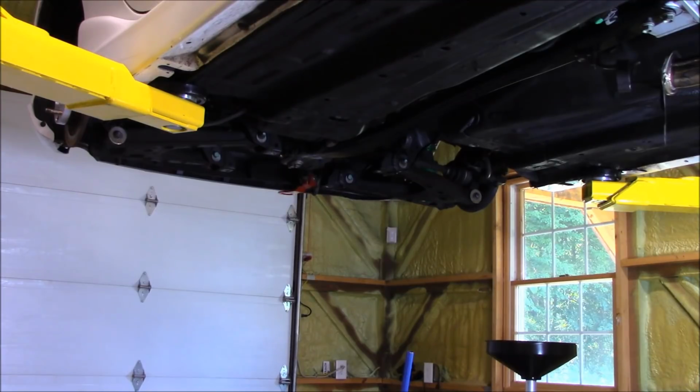This thing is half the weight of a stock exhaust system. Yeah, right? Oh god, yeah. Half the weight.